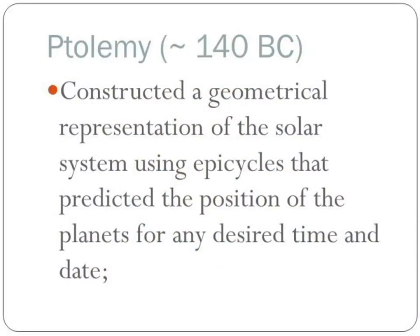And then we have Ptolemy. These are people that are extremely important relative to looking at what the ancient astronomers knew and how our ideas of astronomy developed through these. Ptolemy was about 140 BC. And what he did is he constructed basically a geometric representation of the solar system. And he looked at epicycles, and I'll show you what those are in just a second here, that predicted the positions of the planets for basically any time and date.